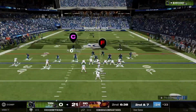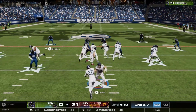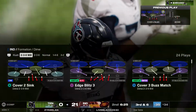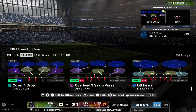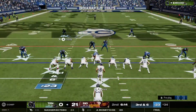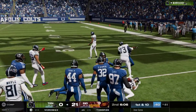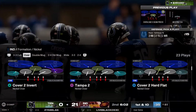They face 2nd down and 7. Again, it's Pollard, and we'll bring this to about the 34-yard line. Zaire Franklin that time there for the tackle. Here comes 3rd and 6. Pollard. And this is going to be a Titans first down as he gets this up past the 40-yard line.